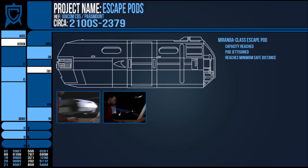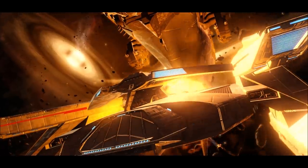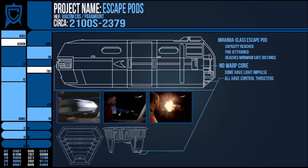This was to accelerate the diminutive craft away from a potential blast radius of an exploding starship, and hopefully lessen the chance of any debris impact. Once adrift, the pods are pretty much waiting to be rescued. The escape pods are without a warp core, so there is no warp drive at all. At most, they have mild impulse engines, but more often than not, they simply have control thrusters that allow for some basic manoeuvring, stabilisation and course correction.